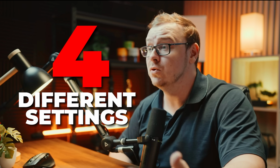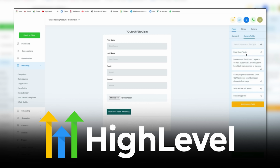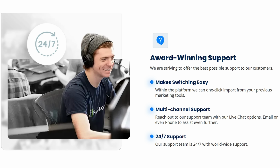And remember my ClickUp story where I needed to use 4 different settings just to move a column? Well, that's exactly why Go High Level wins. With Go High Level, everything is drag and drop. It's super simple. There's no IT needed. There's no complex settings. Just click, drag, and done. It's built for busy business owners, not tech experts. And if you do run into a problem, like I said, their customer support is phenomenal. They actually help beginners, unlike some tools that assume you have a computer science degree.